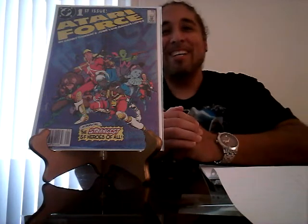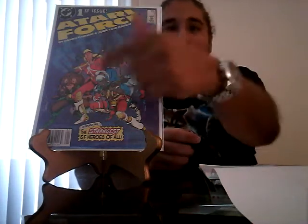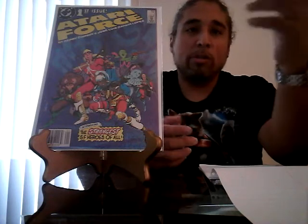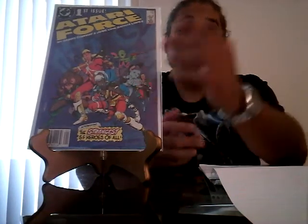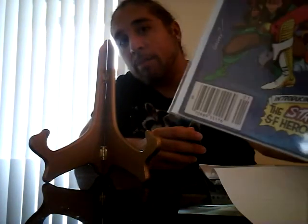Alright, so for $1, I was able to get Atari Force number 1. Now, if you're an 80s baby, you know about Atari Force. So, yeah, I was happy to get this issue. It's the first appearance of all of them. I don't know if they're ever going to do anything with Atari Force again, but it was an ongoing series for a little while, and then they canceled it. I don't know if DC's ever going to do anything, but they do have the rights to these characters. And also it was a newsstand copy, by the way, you guys. So happy to get that for $1.